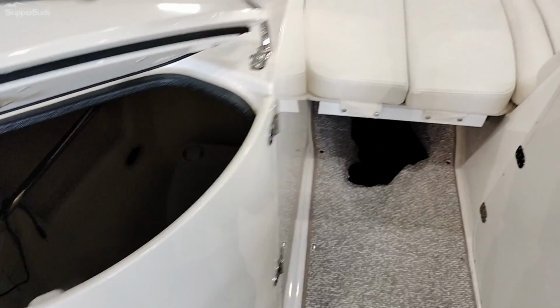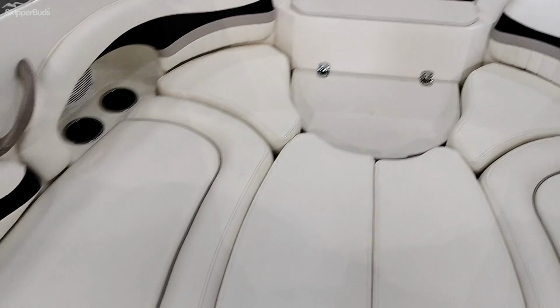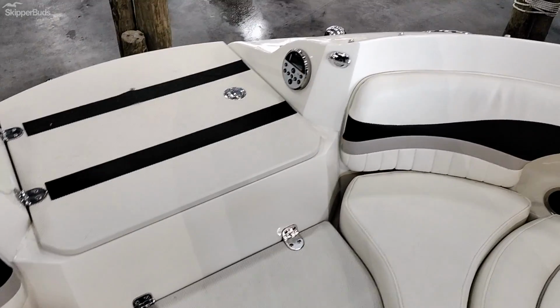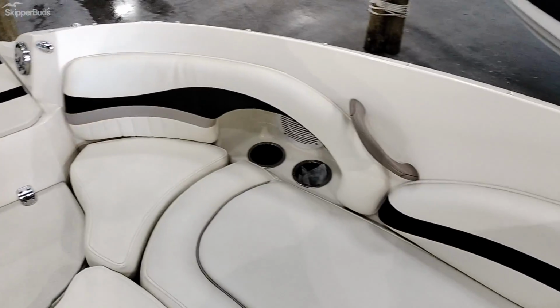Up at the bow you have the filler cushions in place here, as you can see. You also have a ladder and anchors, dedicated storage. Volume control for your radio.